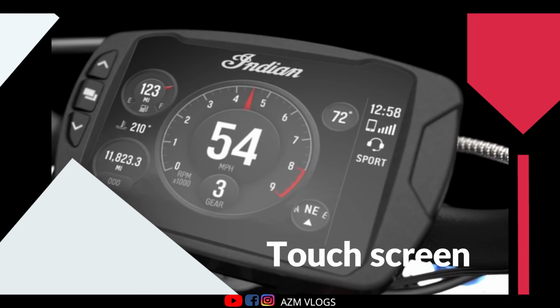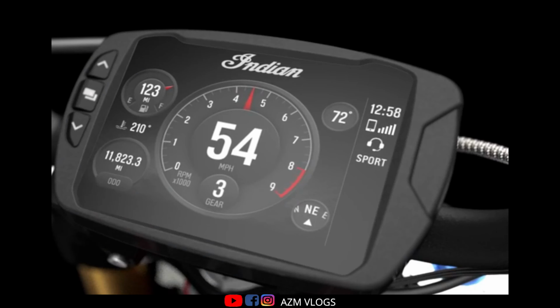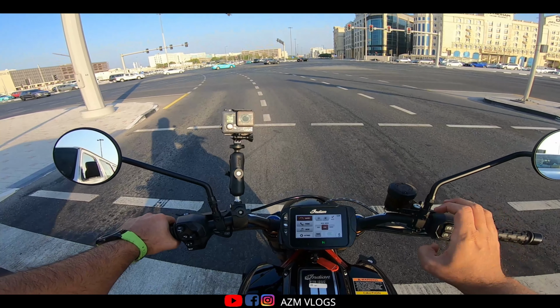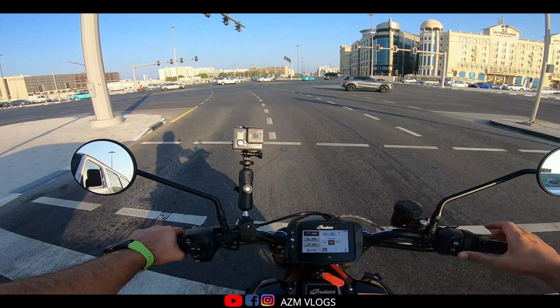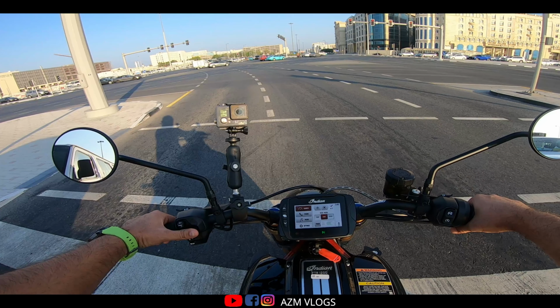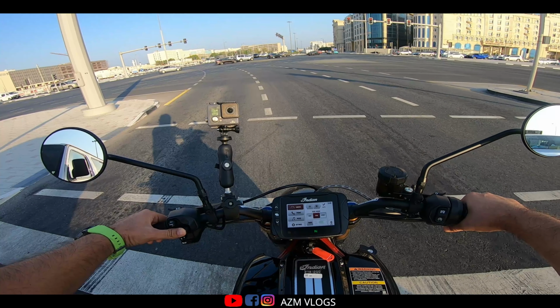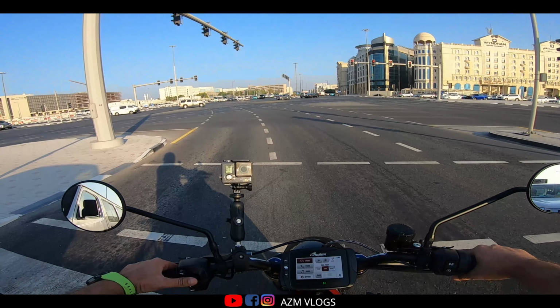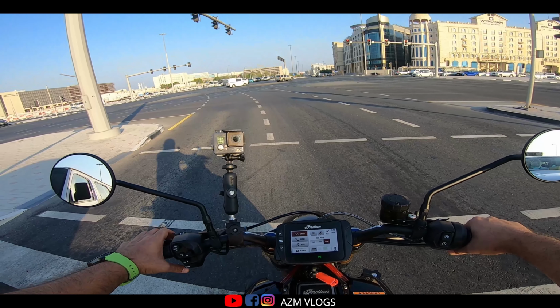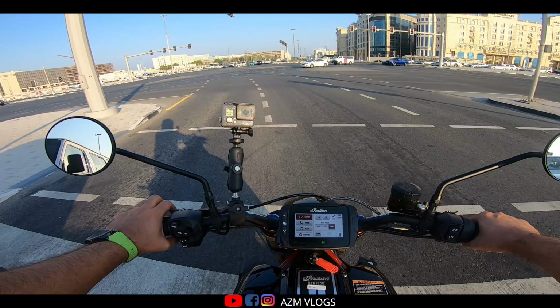It comes with a 4.3 infotainment system. It has everything a rider needs. So here you have all the things you require. You can simply change like this, choose the mode you are looking for. It's a rain mode, a standard mode, the sports mode. Sports mode is just too responsive, really. I want to show you something. In sports mode, you just want to go to the wheelie.